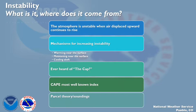So what is it? Where does it come from? The atmosphere is unstable when air is displaced upward and continues to rise. In other words, if there's nothing there to stop that air from rising, that's considered unstable. So some mechanisms for increasing instability: warming near the surface, moistening near the surface. So if we have some moisture coming in from the Gulf of Mexico, or some warmer air as well from the south, cooling aloft, that allows parcels to rise even faster.